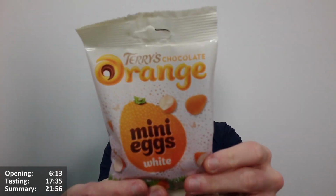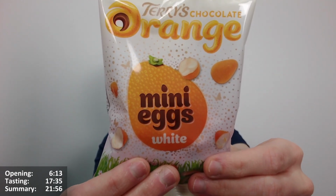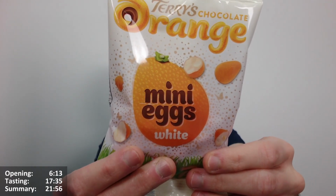But yeah, they've done a white chocolate mini egg as well. So I'm very excited for these, very excited. They look pretty good as well, because of the orange colour, which adds a bit to it, and then white in the middle. Very excited for these. So what to say?